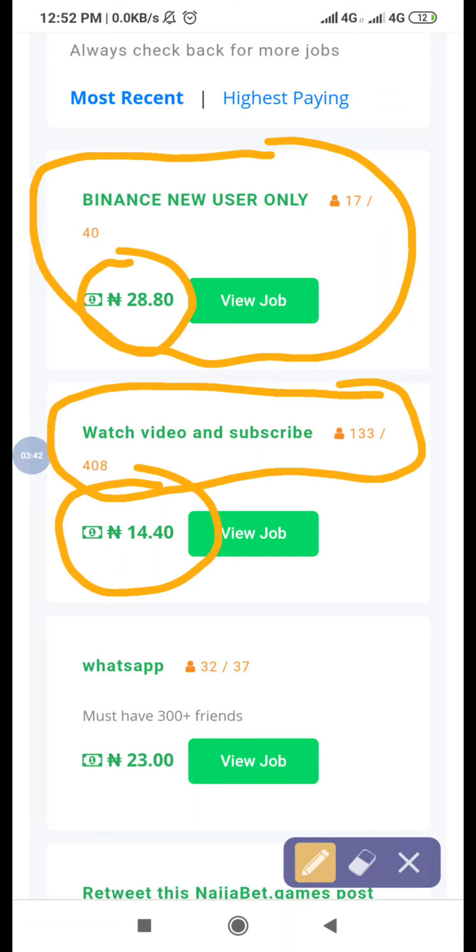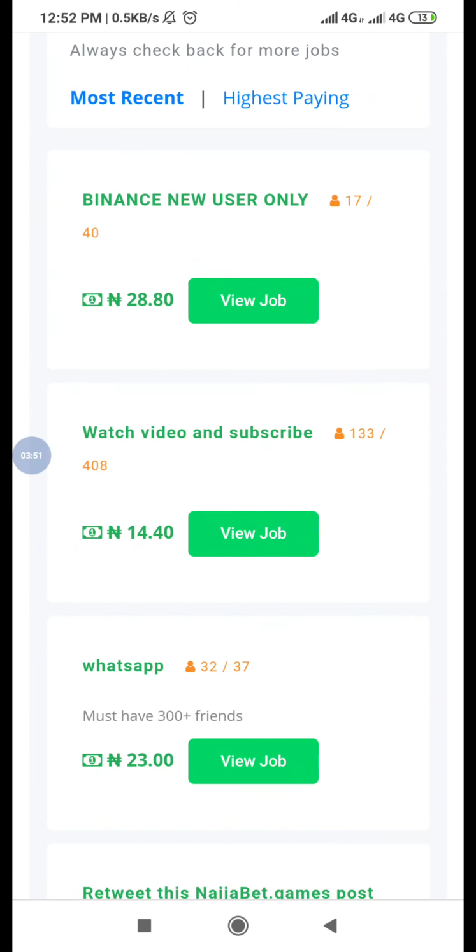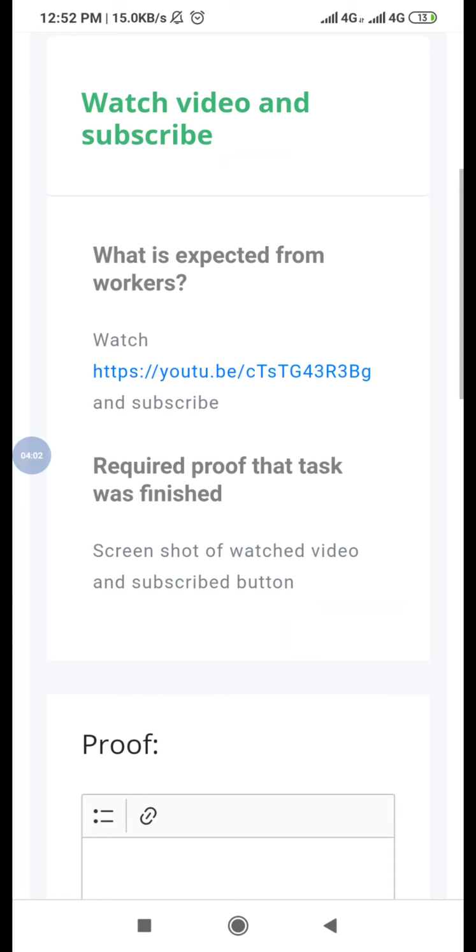This other employer is saying, perform a task for me on WhatsApp and I'm going to pay you 23 Naira. So let's see, watch a video. Let's see the condition that is attached to this particular task. Let's click on it. Clicking on it brings us to this interface. Read what the employer is saying. He says, what is expected from workers, as in what is expected from me or you being the worker. He's saying we should watch this video.